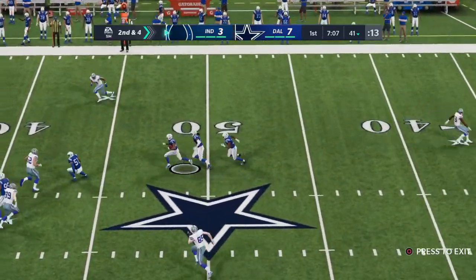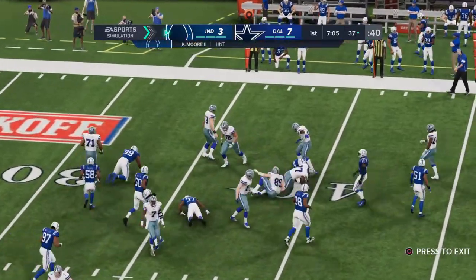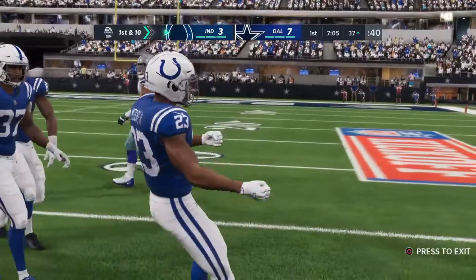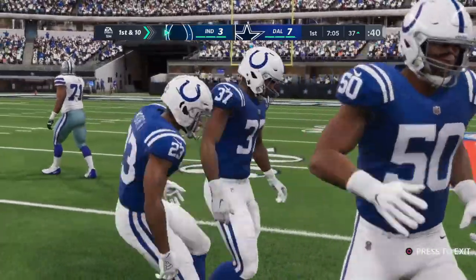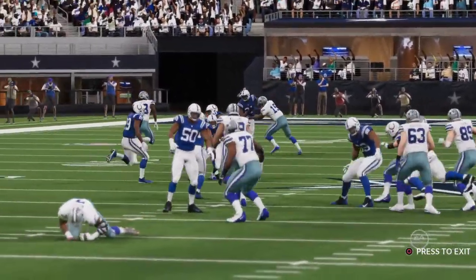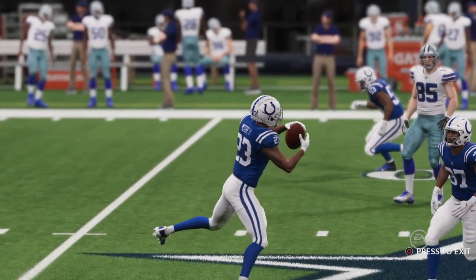Looking for Cooper, and it's intercepted. Picked up by Kenny Moore. And he's going to take this one back to the 37-yard line. Intercepted by the Colts. Oh, man, Brandon, not a real good throw that time. It looked like he tried to put a little too much air under this one, and it turned into a floater. And defensively, this is a dream. He could have fair caught that one. That was way too easy.